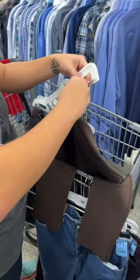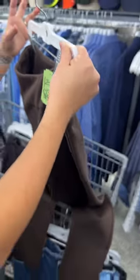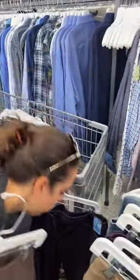This isn't extra small sizing. Extra small. Okay, we'll pass on that. Extra small is a little bit harder size to sell too.